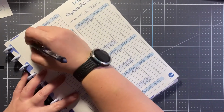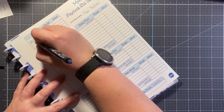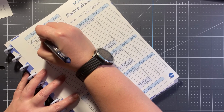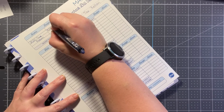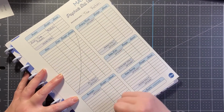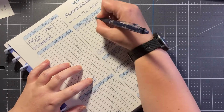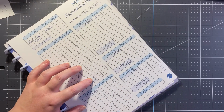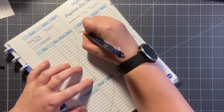Okay, so for the 2020 tax return, I am using $2,800 of it. And we're skipping all of this and going straight to sinking funds. So $2,800 for sinking funds. And I am just going to go right into it. It's going to be a quick video today, nothing too crazy.